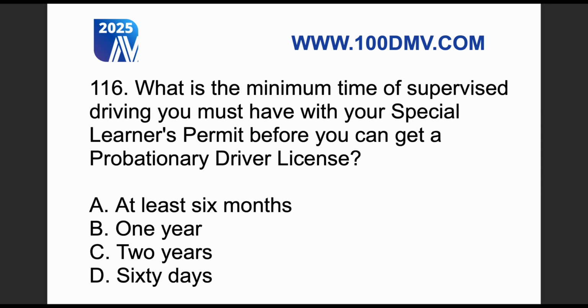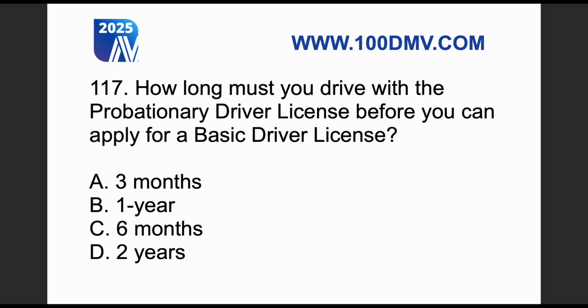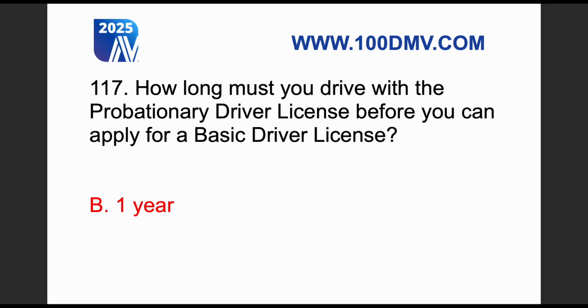116. What is the minimum time of supervised driving you must have with your special learner's permit before you can get a probationary driver license? A. At least 6 months. B. 1 year. C. 2 years. D. 60 days. Correct answer A. At least 6 months. 117. How long must you drive with the probationary driver license before you can apply for a basic driver license? A. 3 months. B. 1 year. C. 6 months. D. 2 years. Correct answer B. 1 year.